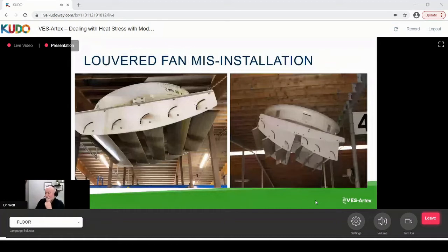This is not what I call a plug and play fan. You need some good advice from your installer on how to mount this fan correctly and direct these louvers. Then there's some standards that come with this equipment to help you get that initially set up.